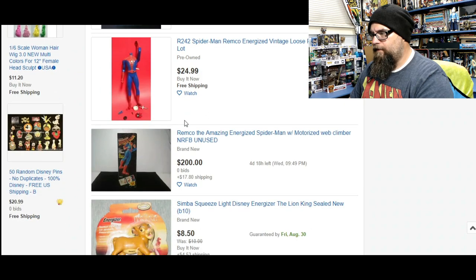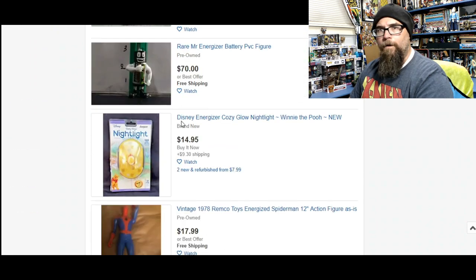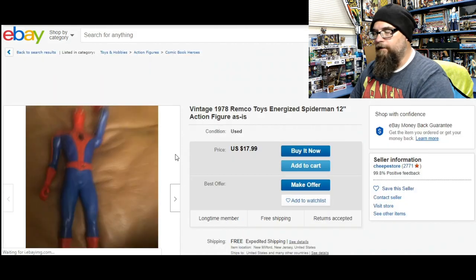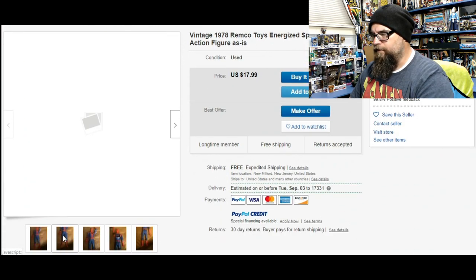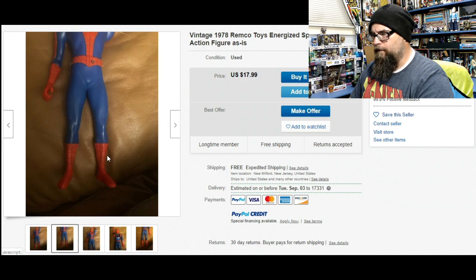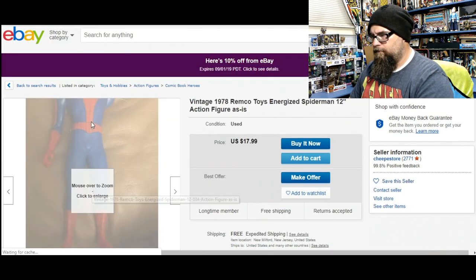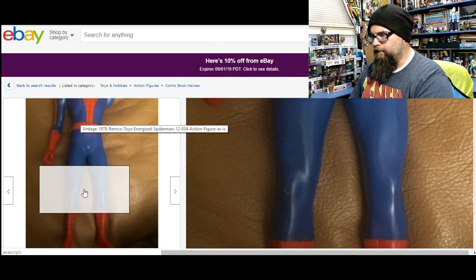But out of all these options to save a couple bucks, whoa, here's one for $17.99. Figure as is. Let's see what, bad picture, homie. There we go, that's a better one. Looks in good shape here, at least.